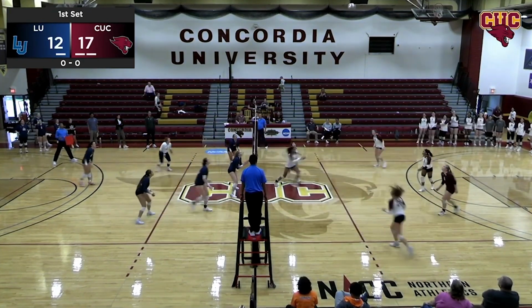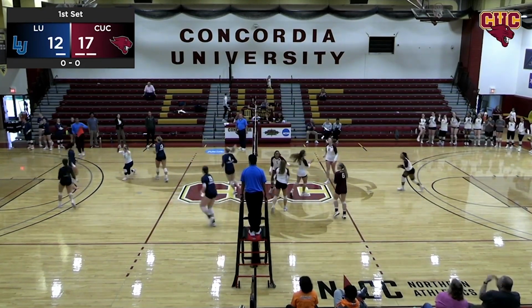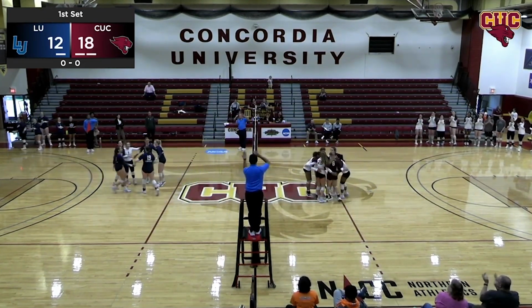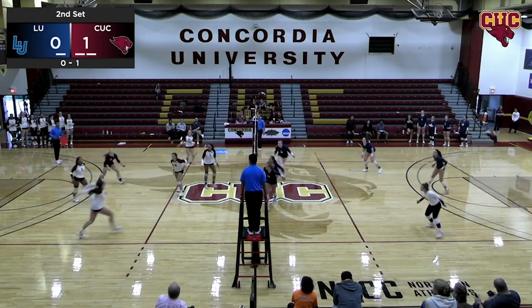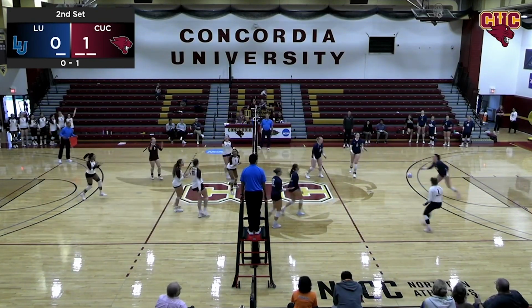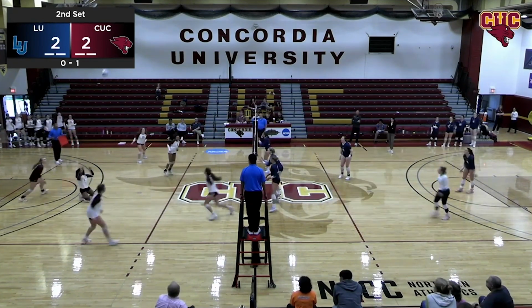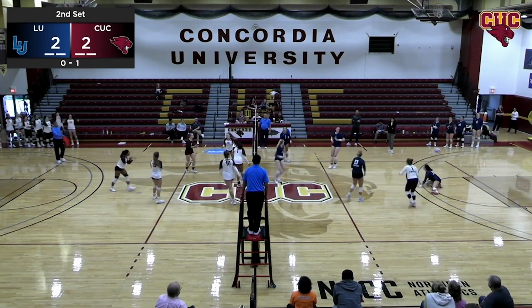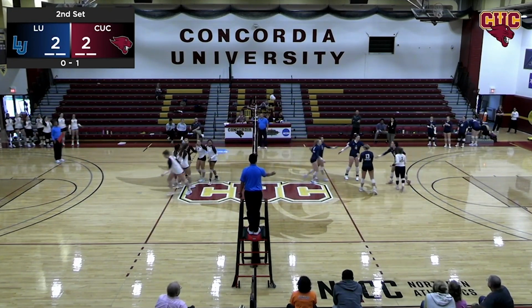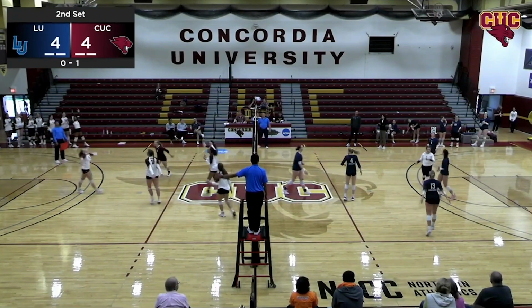Fairer until a 4-0 scoring run from the Cougars helped them pull away. And a too strong attempt. CUC in control of it now. They take a 1-0 lead and a face shot from Lily Hunt. A very, very highly regarded program, Lawrence's first year head coach, between CUC and Lawrence in this set.